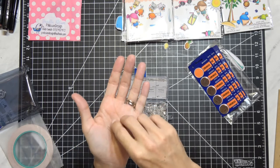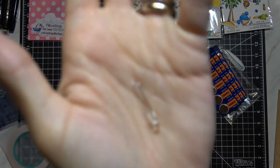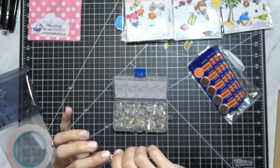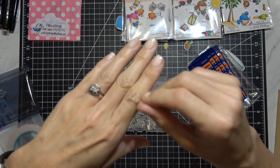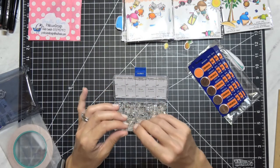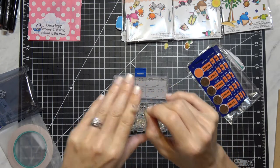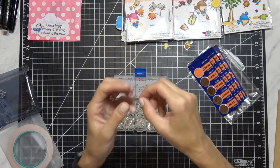Okay, so if you can see, they're very, very tiny here. Let me see if it'll focus on my hand. Do you see that? They're very tiny. So they will fit in your card perfect because they're almost flat. I know it's hard to see, but they're almost flat. But the 5, I don't know if that means 5 millimeters or what, but they're much bulkier. You can see that. They might be good for a different type of card or a shaker card or something like that.